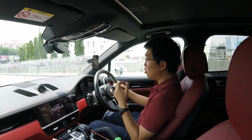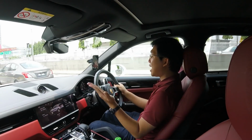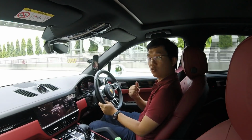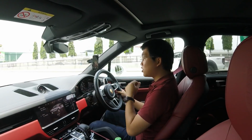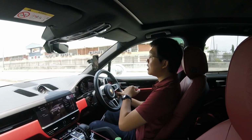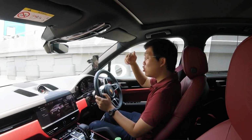So you as the customer, when you walk into a Porsche showroom and you buy your car, will be presented with a selection of possible specs. They'll say, we have in stock these few cars with this kind of equipment. What do you like? If none of them tickle your fancy, then you have the freedom of speccing a car to your preference. But that comes with additional waiting time, because they have to order the car based on what you want, and the factory will have to queue your order.